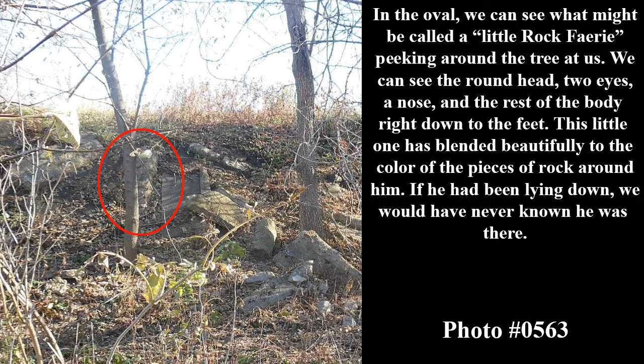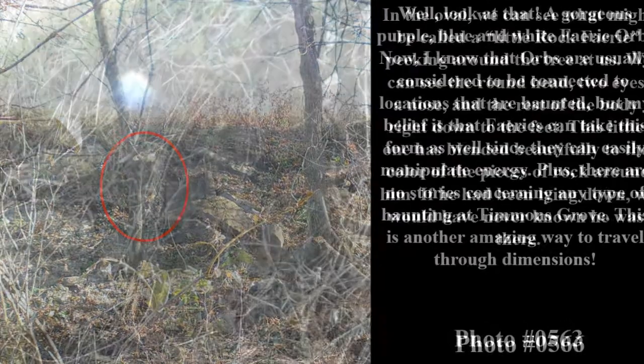In the oval, we can see what might be called a little rock fairy peeking around the tree at us. We can see the round head, two eyes, a nose, and the rest of the body right down to the feet. This little one has blended beautifully to the color of the pieces of rock around him. If he had been lying down, we would have never known he was there.